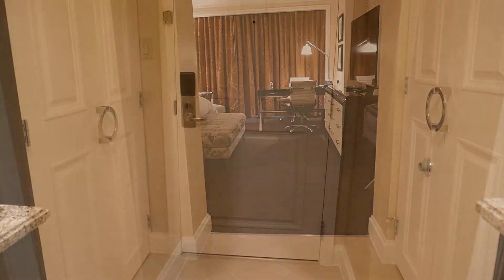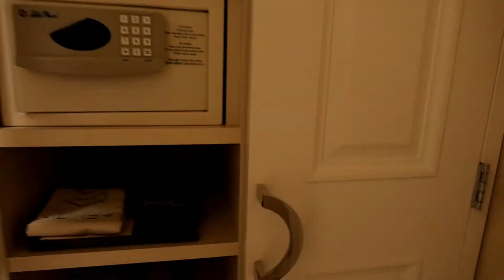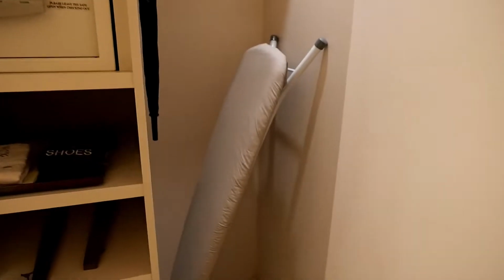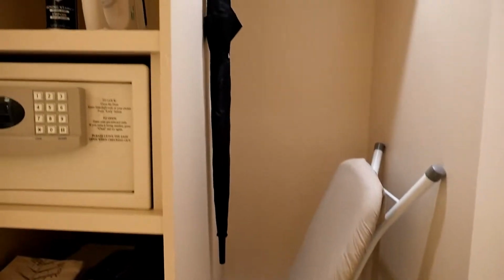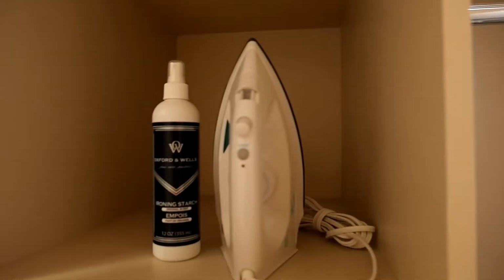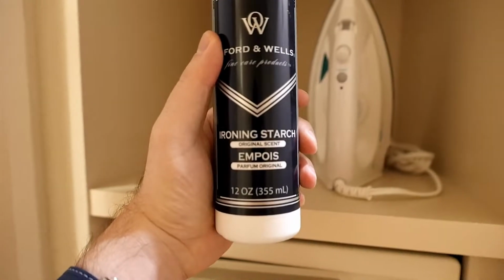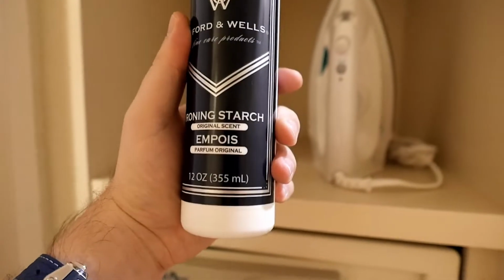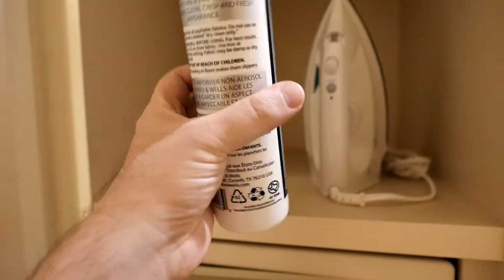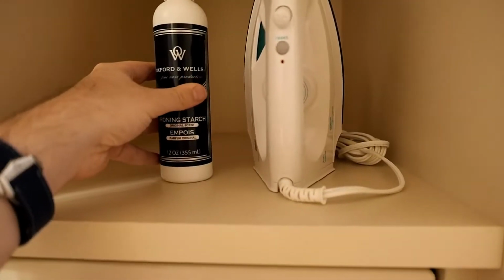Let's check it out. So when you first enter the room, on your right is a closet of sorts. It's not for hanging your clothes. It is exclusively devoted to an ironing board. It does have a rack and also a rather large, nice looking umbrella with Four Seasons branding. You do have obviously an iron to accompany the ironing board with starch, which is something I'm not sure I've ever seen at a hotel before. I'm not sure if someone just accidentally left this behind or if this is standard. I don't recall such a bottle during my last visit at this hotel.